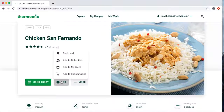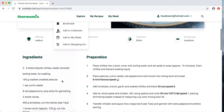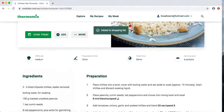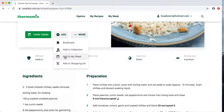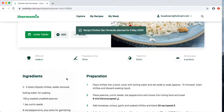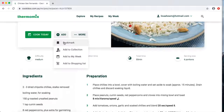Once you've done that and you go back here and you think, I'd really like to make this recipe, but I don't have all of these ingredients, you just add it to your shopping list. And once it's added to your shopping list, you can then add it to your week and what day you'd actually like to make that. So I might make that on Saturday and I'll save that. So now I've got this recipe in my collection, in my shopping list, and in my weekly planner.